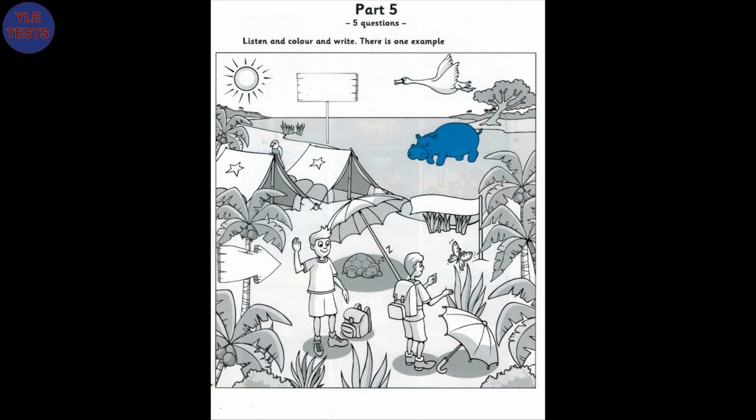Look at this picture. It shows two children in the jungle. Yes, I love that hippo in the lake. It isn't frightening. No, it isn't. It's enjoying being in the water. Yes, it is. Shall I colour it blue? Is that okay? Fine. That's a good colour. Can you see the blue hippo? This is an example. Now you listen and colour and write.